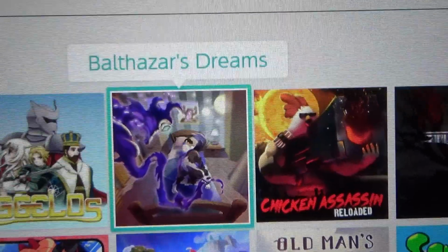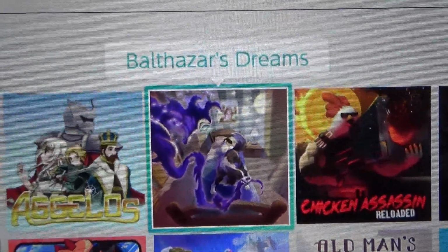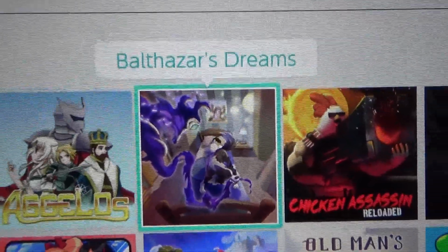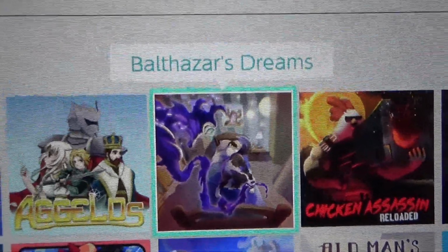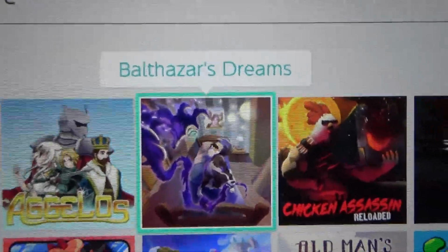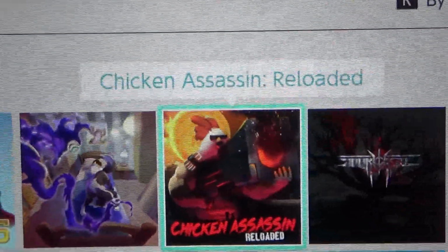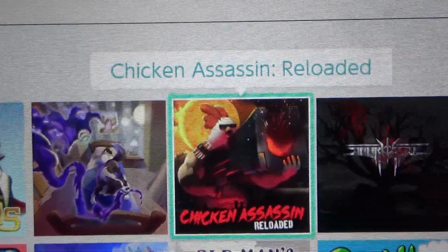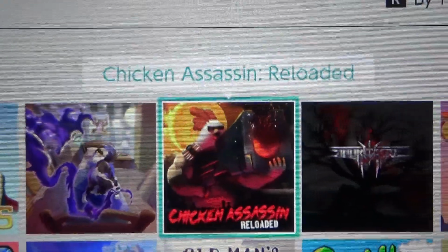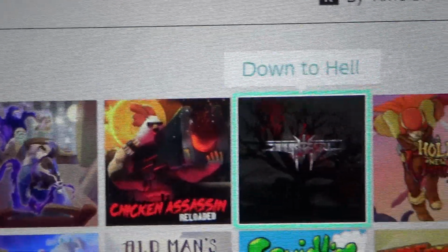Balthazar's Dreams. This one I got more recently. I believe this is a 2D side-scrolling platformer about a dog who's with a sick boy that has these dreams, and it's a really interesting story. It caught my eye and it was on sale, so I picked that one up. Another one that caught my eye is a platformer called Chicken Assassin Reloaded. It's kind of like a run and gun 2D platformer. Looks pretty cool.